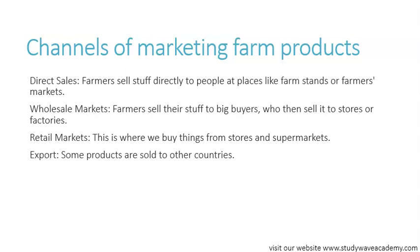Wholesale markets. Farmers sell their products in bulk to big buyers who then sell them to stores or factories. Retail markets. This is where we buy things from stores and supermarkets. Exports. Some products are sold to other countries. These channels help get farm products from the farm to the people who want to buy them. And they each have their own way of doing it, okay?